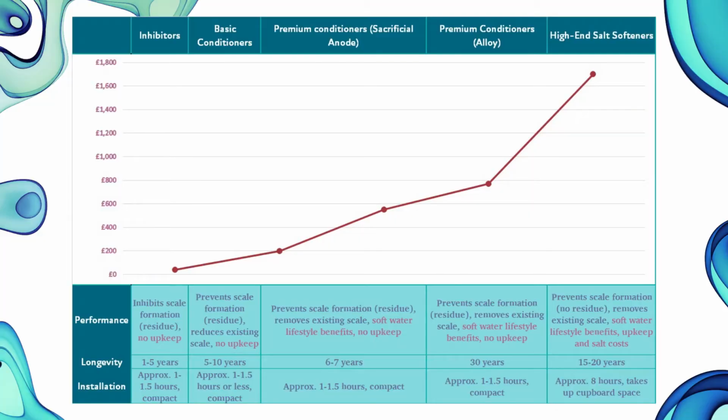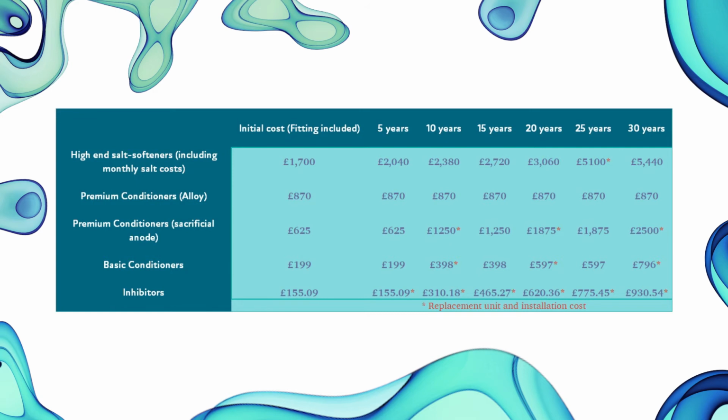Cheaper units, called inhibitors, generally have a shorter lifespan, are designed to treat a single piece of equipment, and their results are, as they say, inhibiting limescale rather than preventing it. Other conditioners use different methods to achieve their results and can range significantly in price. Effective systems that use sacrificial anodes are in the range of £450 to £500, but these need replacing every 6 to 7 years with the repeating installation costs.